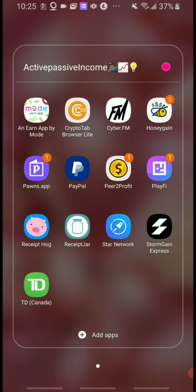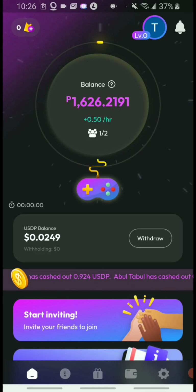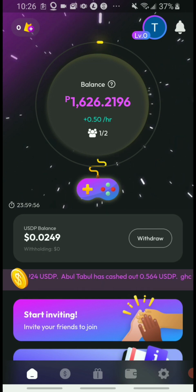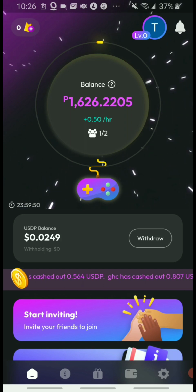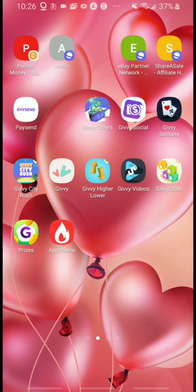The next app is called Playfi. So basically every 24 hours you're able to come inside Playfi and just click a button, so you're able to start earning. And basically what it does is just mine randomly guys. So as you can see, I have 1,626 balance right there.